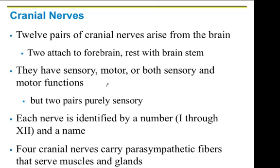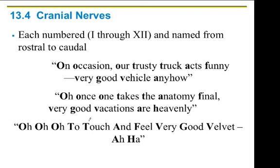These are 12 pairs of peripheral nerves that arise from the brain. They attach to the brain, either the forebrain or the brain stem. These cranial nerves will be sensory, motor, or both sensory and motor in one package. Most of them are sensory and motor in one package. Only two of them, and we'll talk about those, are purely sensory. So I'm just going to introduce how to identify the cranial nerves, and then we'll get into it in lecture next week.